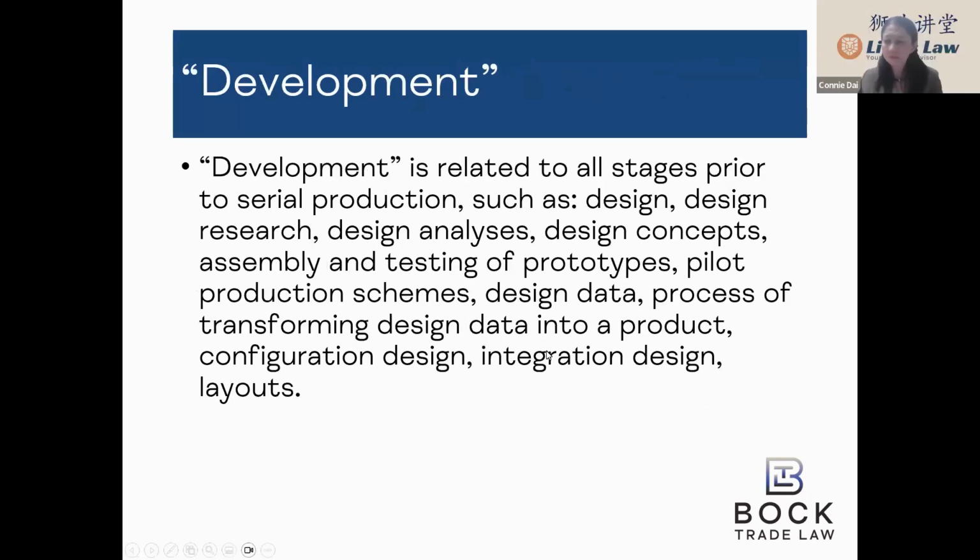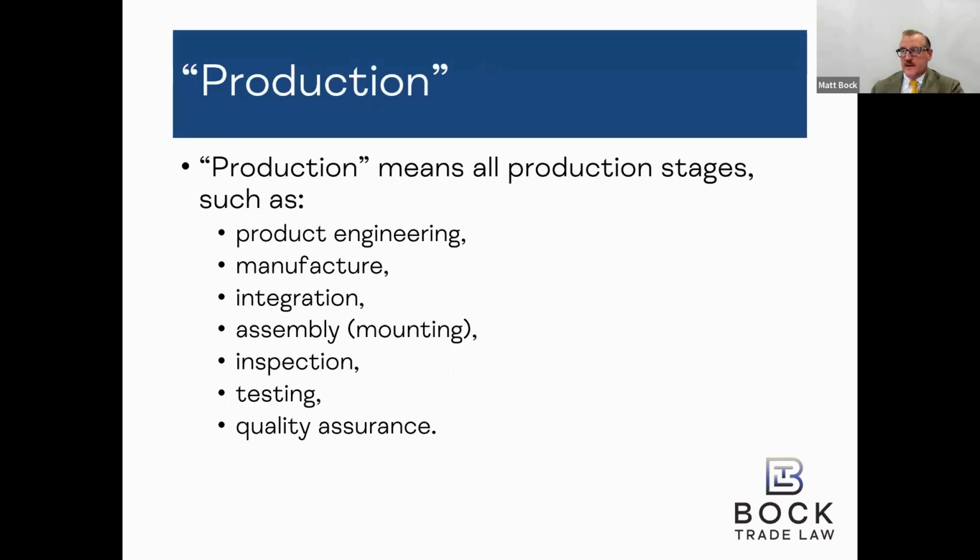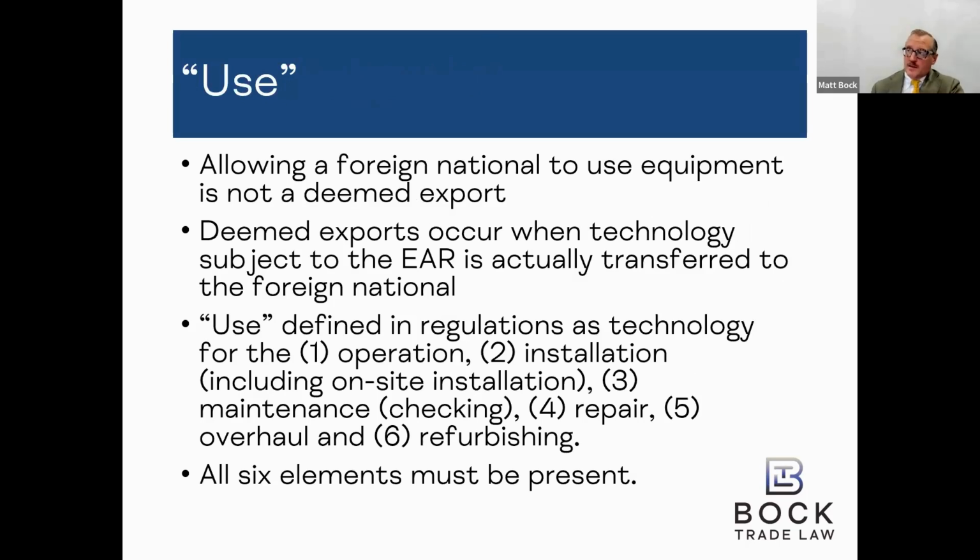If you're producing information related to the development stage, this is anything at the design research, design analysis, design concept stage. If you're talking about production technology, it's information relevant to product engineering, manufacturing, integration, assembly, inspection, testing. When we talk about use technology, it's not just allowing a foreign national to use equipment, right? That's not a deemed export of information. It's, are you giving that foreign person information that is necessary for the operation, installation, maintenance, repair, overhaul, and refurbishing of a controlled machine? And all 6 elements have to be present, right? So it's actually fairly rare to have met all 6 elements and to have violated the use technology sharing prohibition.